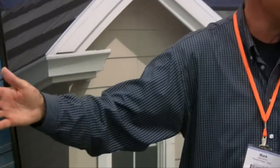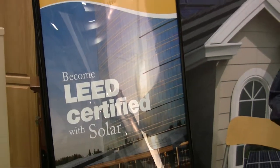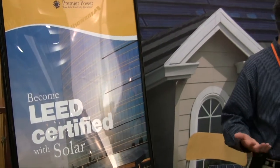We do a lot of LEED certified design builds. Premier Power is at the cutting edge on LEED design. We work with several of the largest architects in the United States, as well as the Sacramento area where we're based, to do a lot of design build products for LEED. As you know, solar will get you LEED quicker than any other product, get you towards your LEED credits. So we're very, very proud of that too.